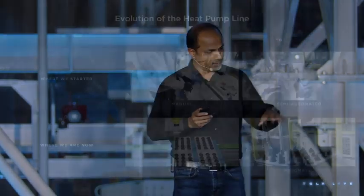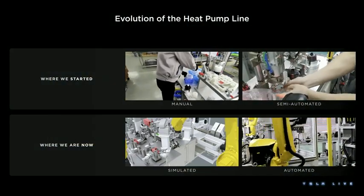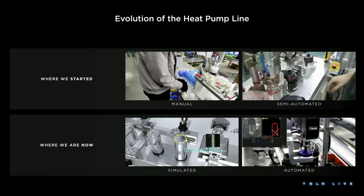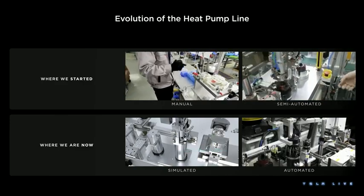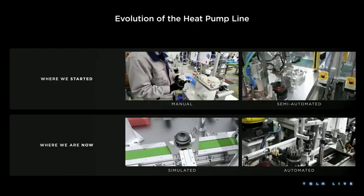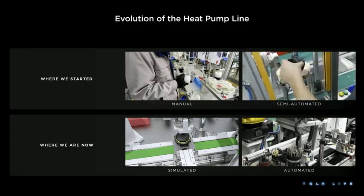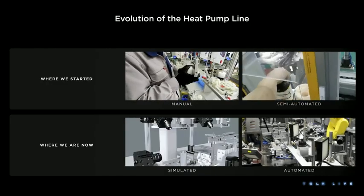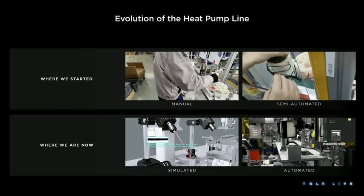So there are 4 videos playing at the same time. One is the video of the manual line that was created when we started the production. This manual line produced a lot of quality issues, let alone throughput. So we quickly pivoted to a semi-automated line. But in spite of that, although the throughput was great, the quality issues sustained. So our team decided that fully automated is the only way to go.